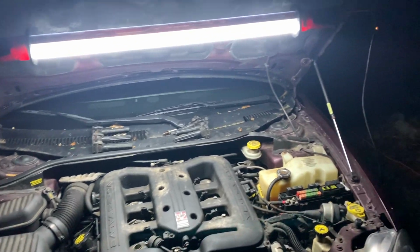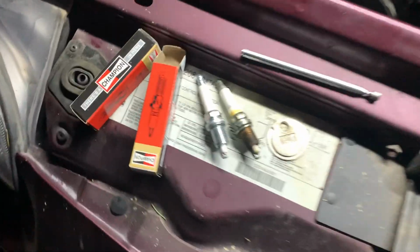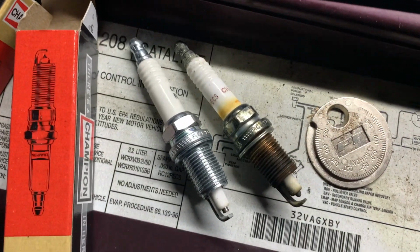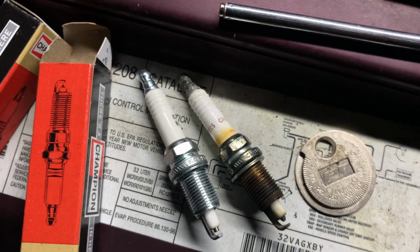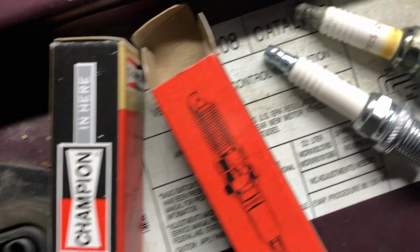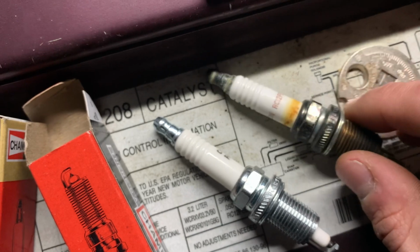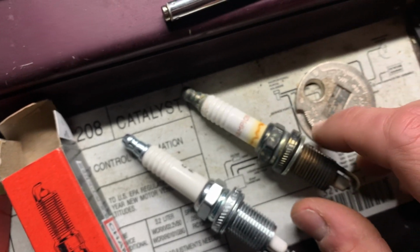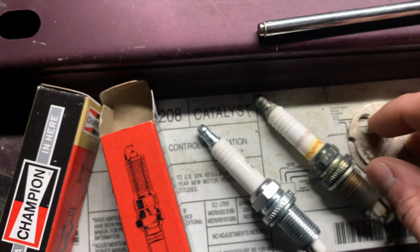Alright, as you can see, it is nighttime and I'm out here doing some night work on the Chrysler. I got the new spark plugs, about to throw them in now. They're all pre-gapped to 0.050, which is the correct spec for these Concordes. You can see they're the same plug as the old one, the same Champions. Chrysler recommends that you use Champions in these cars, so that's what we're sticking with. They're good plugs to begin with.